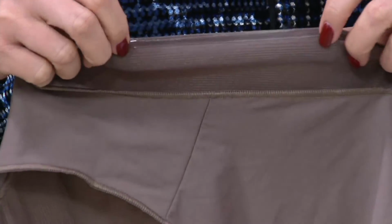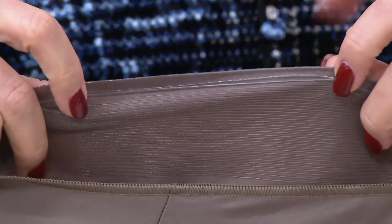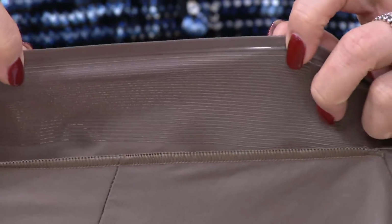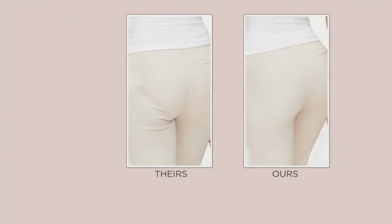You can see in this close-up shot here. So several rows, about 2 inches of medical grade silicone. Yep, there you see the rows. And that is what helps them stay put. So they literally will not budge on your body. As you can see in theirs and ours.